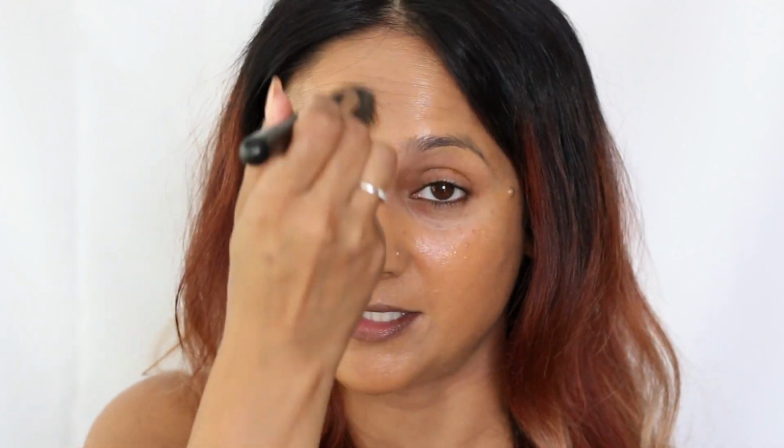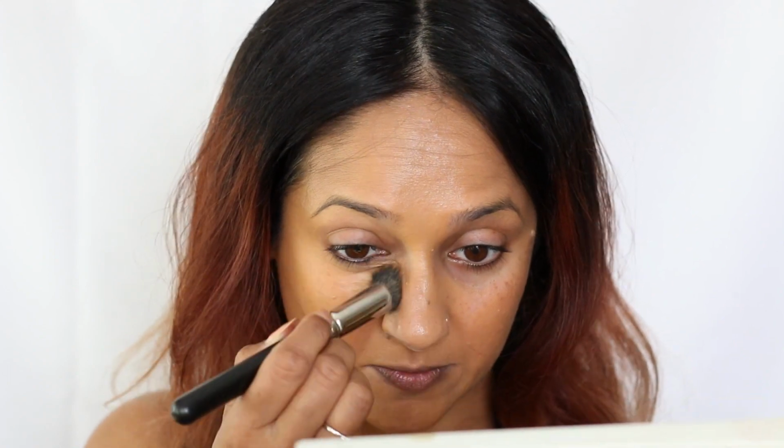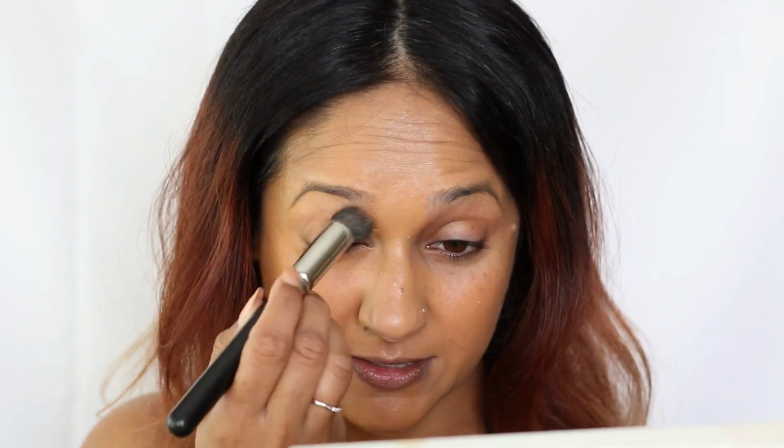I'm just blending it onto my skin, and because we're trying to do the $25 makeup challenge, I'm just going to use it under my eyes as a concealer as well, because we don't really have a budget for concealer, but you can always double up on products when you don't have the budget or you want to do kind of like a 2-in-1. It's definitely a time saver as well. So I'm just going ahead and applying it under my eyes and on my eyelid as well.